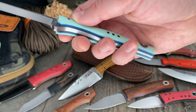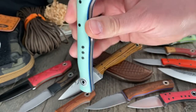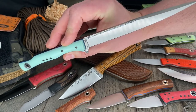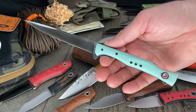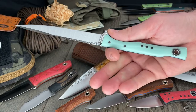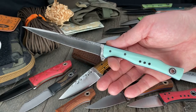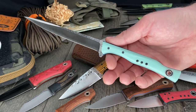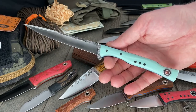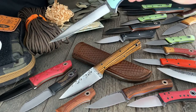So Tiffany blue on the scales, black liners with that beautiful royal blue pinstripe. Really beautiful knife. Whatever you think this knife is intended for, that's what it was made for. So we'll just leave it at that. And if you like that, go ahead and pick it up, because there are not going to be very many of these. We've only made, I think, 3 or 4 of these. And I believe that the goal was to probably only make 6, and that was it. So that was last I heard anyway. So that is the needle.